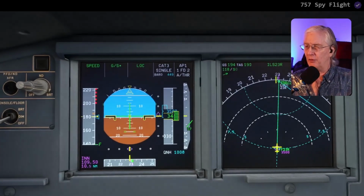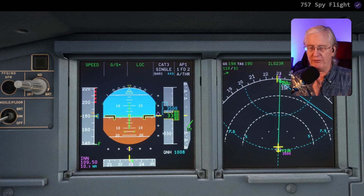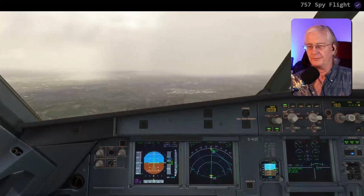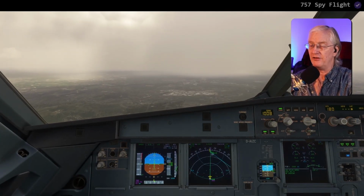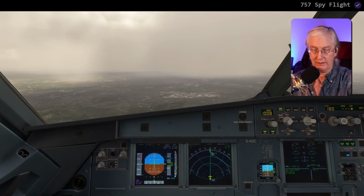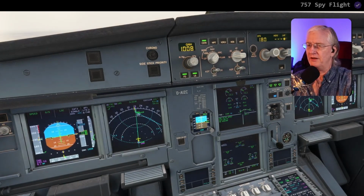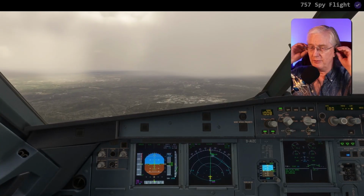And at the 10-mile range ring, Manchester traffic, the Lufthansa A320 is now 10-mile finals, landing runway 23 right, Manchester. We're going to keep our speed up to 180 knots until 5 miles DME. That's for airplanes following. Something to actually be prepared for when you're on a big VATSIM event.